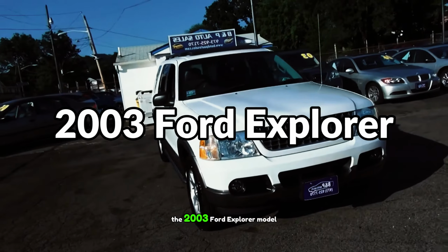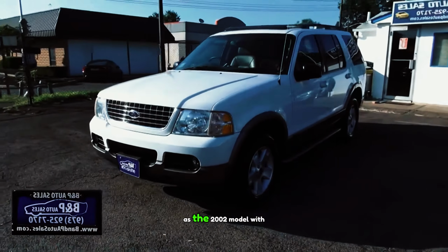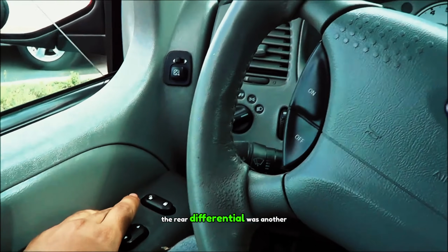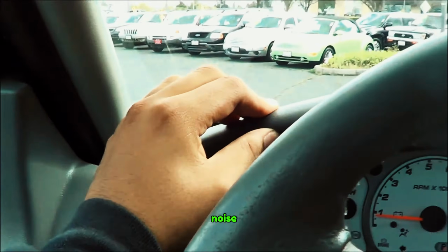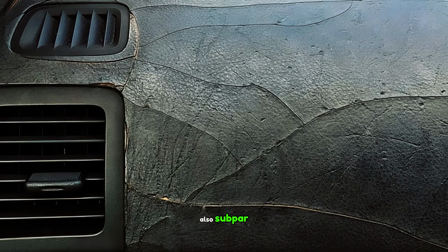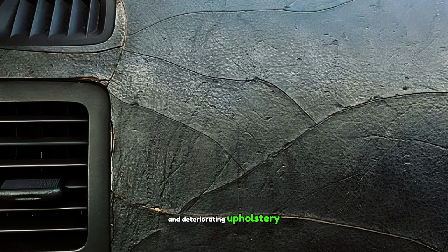The 2003 Ford Explorer model faced many of the same transmission problems as the 2002 model, with reports of slipping gears and total transmission failure. The rear differential was another weak point, with many owners experiencing excessive noise and failures requiring expensive repairs. The interior build quality was also subpar, with many drivers reporting cracked dashboards and deteriorating upholstery.